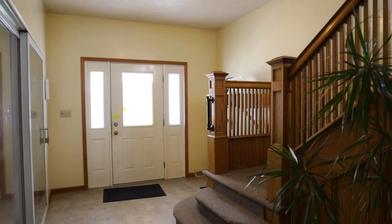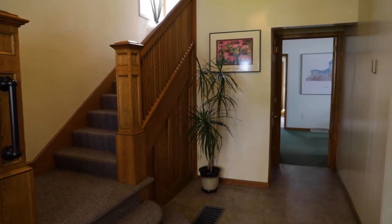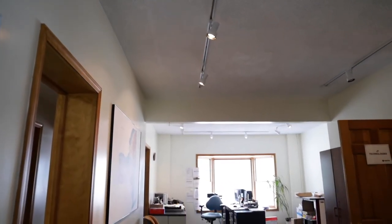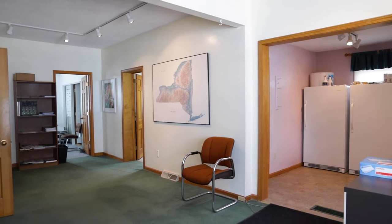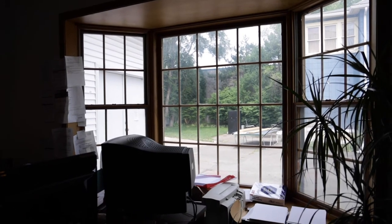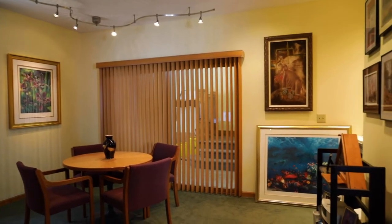When you first walk in, there is a lovely foyer with some classic newel posts and banisters going to the second floor. Next, we go to the first floor offices. There are two entrances. One is a sliding door to the right, and then we have the main office, which is nice and big. Of course, there's central air conditioning and a modern heating system. The ceiling height is very good, looks to be about 9.5 to 10 feet high, as well as some modern lighting. The doorways are wide. It's a nice, bright commercial space.